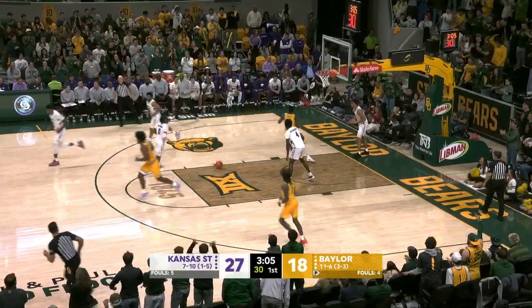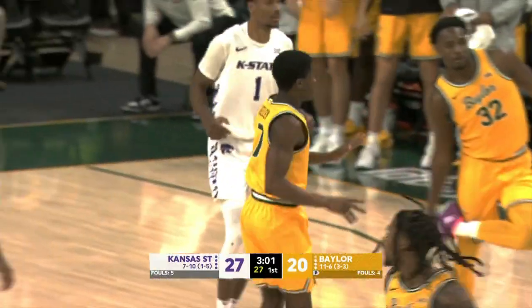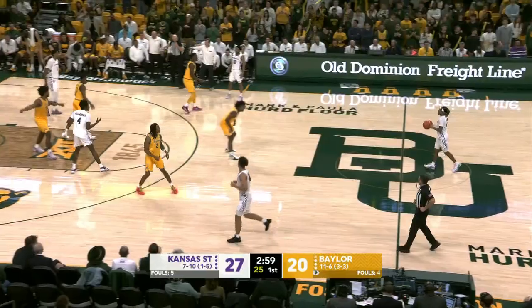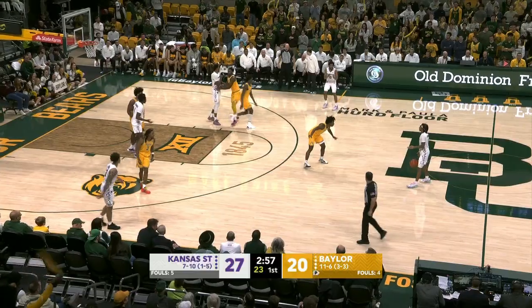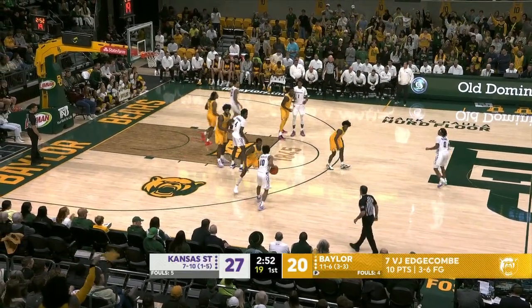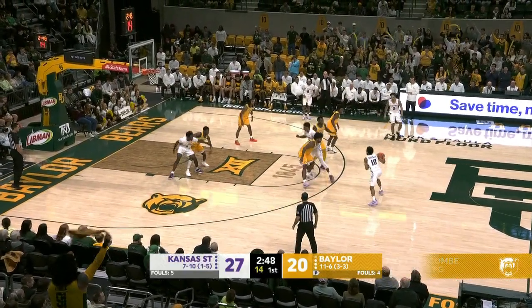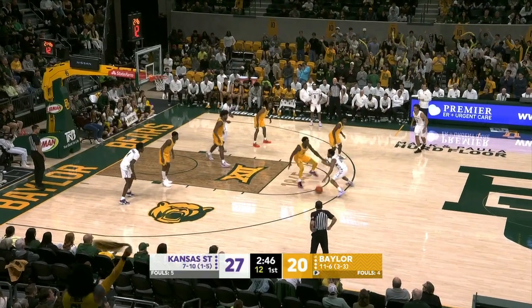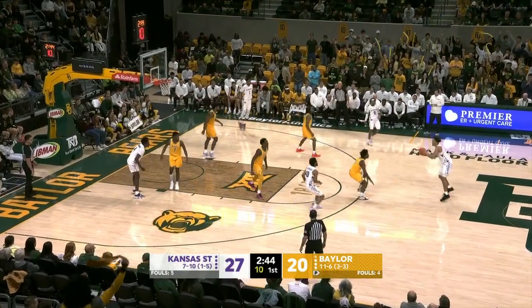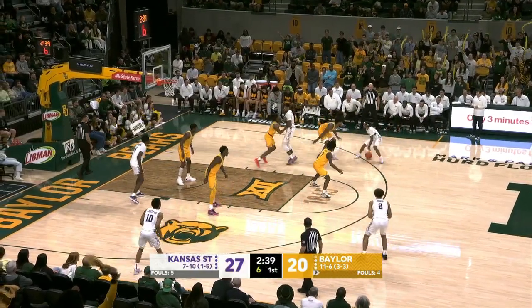Edgecombe rocking the rim with 2 hands. And you see exactly why there are NBA scouts at this game. Although he's just a freshman, that type of explosiveness, you can just imagine what he's going to be in years to come. That is the kind of athleticism you cannot teach. Baylor back in their man-to-man. They've got mismatches out there on the floor, but they do a great job of trying to cover them up.